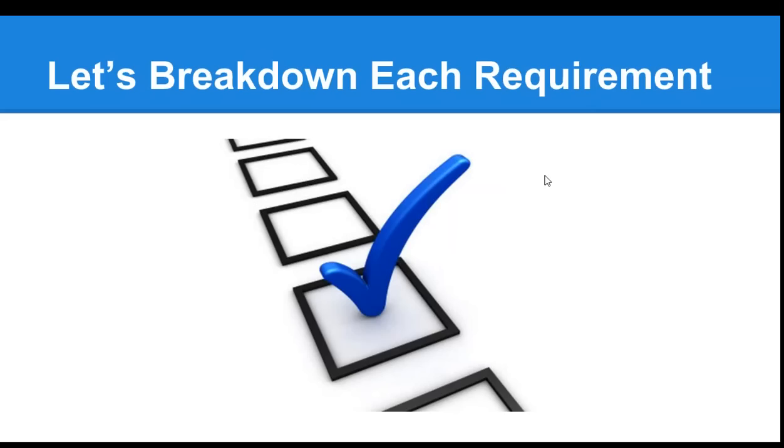Okay, so let's break down each one of these requirements and get a little more detail into each one and explain it a little bit more.